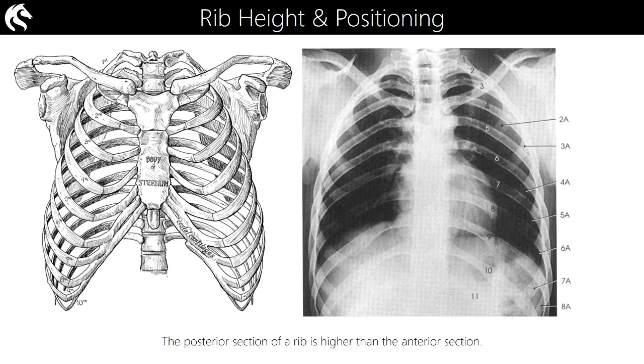When you have a look at a chest x-ray, one of the hardest things for me to get my head around when I first started looking at chest x-rays is I had a tendency to think that the ribs coming downward were the anterior. They're not. They're the posterior ones. Okay? It took me forever to get my head around that.